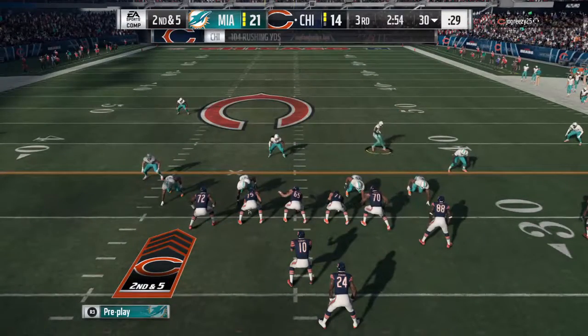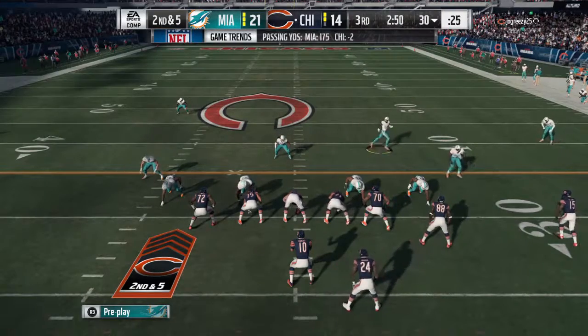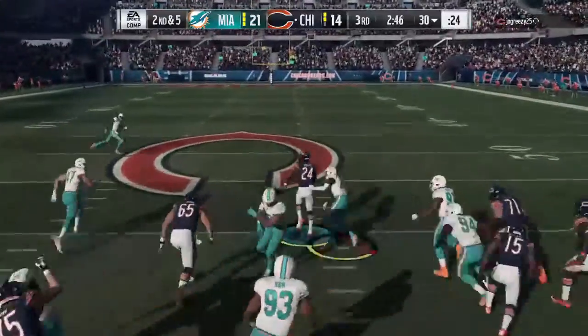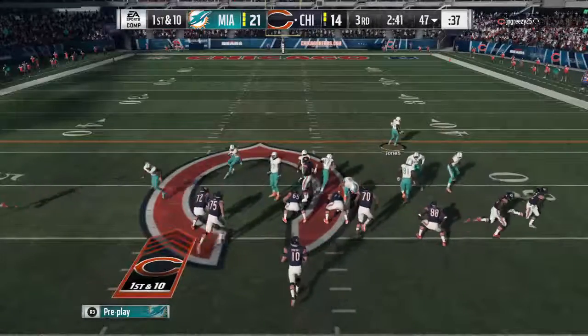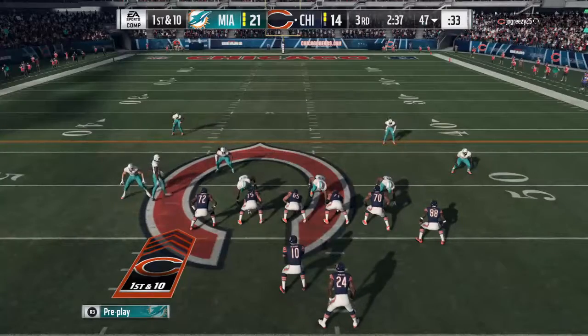Here we go now. 3-19. Leopard. They'll run it now out of the gun, and able to get this one across the 45 before he's brought down. 17 yards on the pickup there. The drive will continue. It's a first down.